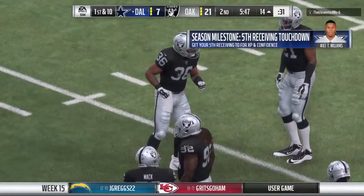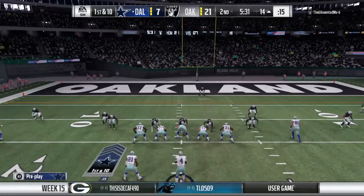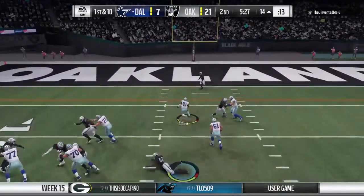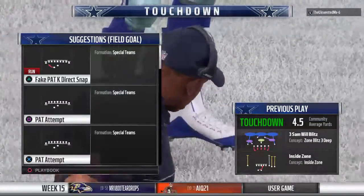If you watched tape of him in college, you saw plenty of those runs because I know the highlights showed him in the open field breaking away from people, but that's how he wore down defenses, those exact type of runs. They keep on the ground with Elliott, and he'll take it into the end zone for a Cowboy touchdown.